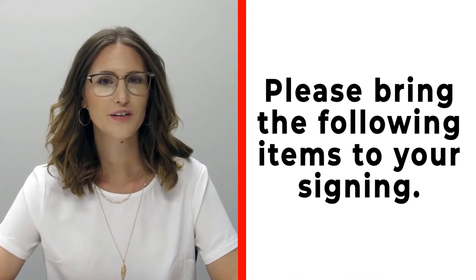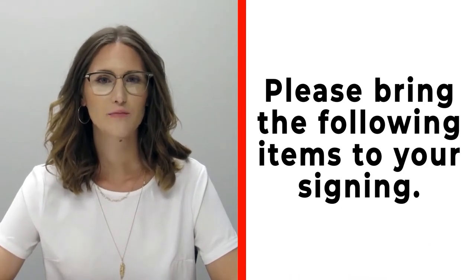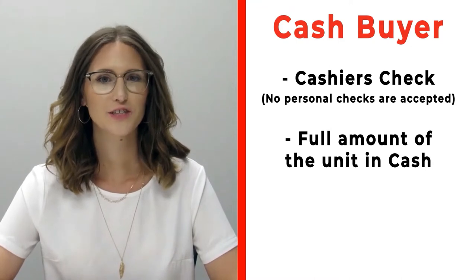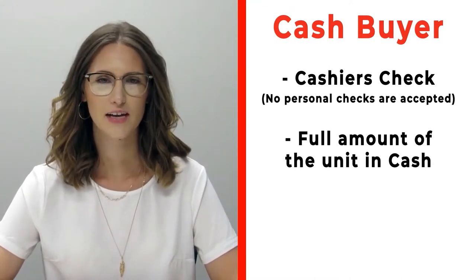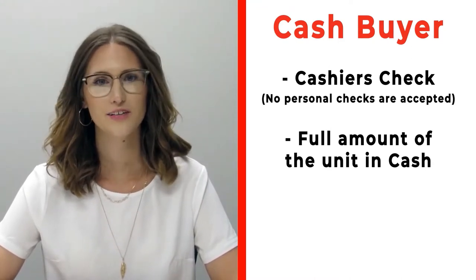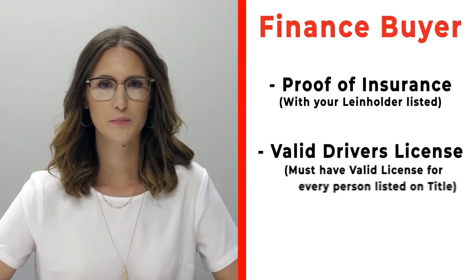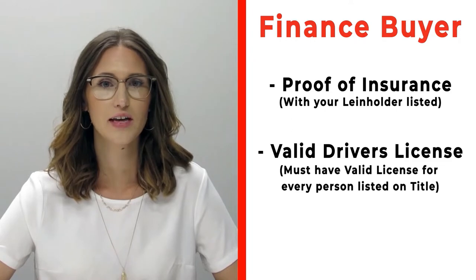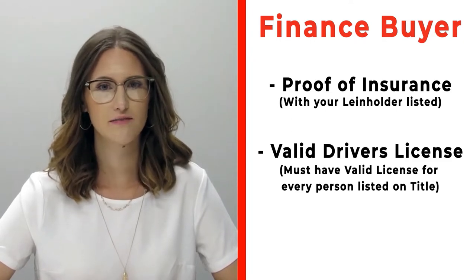Please make sure before you're signing that you bring the following items with you. If you're a cash buyer, please make sure that you bring a cashier's check, no personal checks at time of signing, or you may bring actual cash. If you're a finance customer, please make sure that you bring proof of insurance listing your specific lien holder. If you need that information, please call us ahead of time.